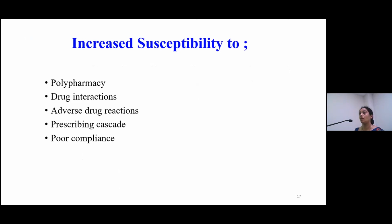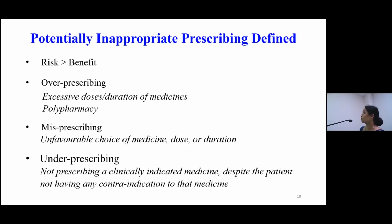I should say our counseling ability is also very low when it comes to the elderly. You just prescribe and send them away. And potentially inappropriate prescribing is also one of the susceptible things. Potentially inappropriate prescription is when the prescribed drug's risk is higher than the benefit, and also if there is overprescribing: excessive doses, duration of medicine, polypharmacy. All these are overprescribing. That is also inappropriate prescribing.